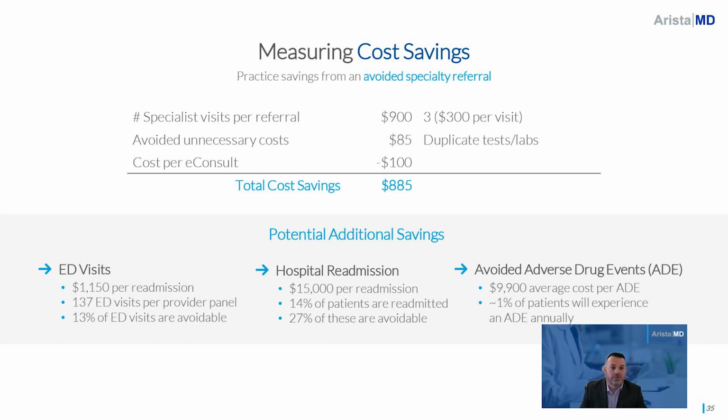The Agency for Healthcare Research and Quality estimates that between 13 to 27% of these visits could be managed outside the ED. Using a conservative 13%, 18 million ED visits could be avoided annually. Across the average patient panel, 137 ED visits could be managed in the primary care setting, a savings of $157,000. This is the single biggest area of potential cost savings for our primary care practice, followed by hospital readmissions.